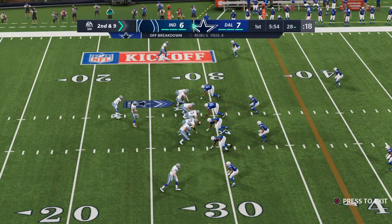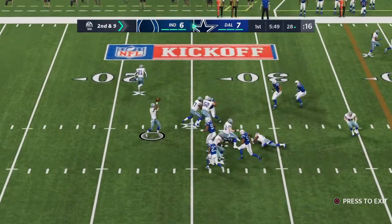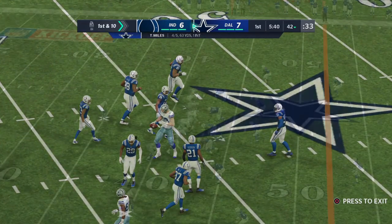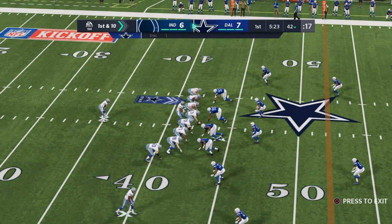Just a yard on the first down carry, so it's 2nd and 9. Now a shotgun snap as they'll look to throw. Got an open man, the tight end, Jarwin. And they get him down, but not before he takes it across the 40-yard line. Give him 14 on that one and a first down.